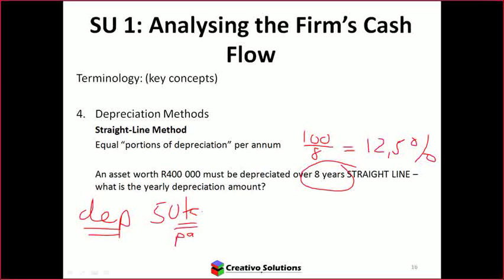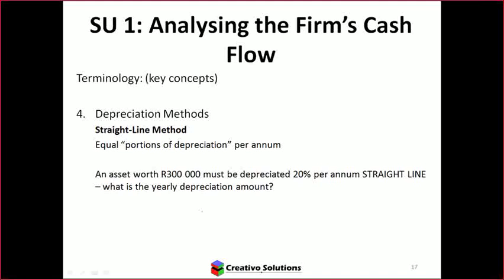Right, let's see if you can work this one out. 300,000 times 20% is 60,000 per annum. Right, so again, if I asked you how much accumulated depreciation will I have after year two, what would the answer be? 120. Correct.